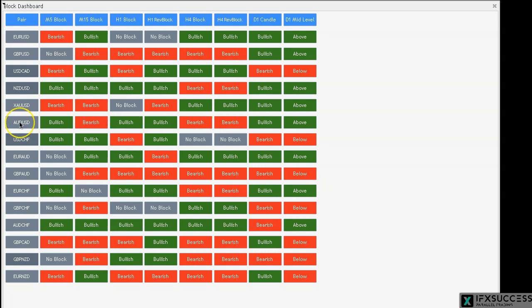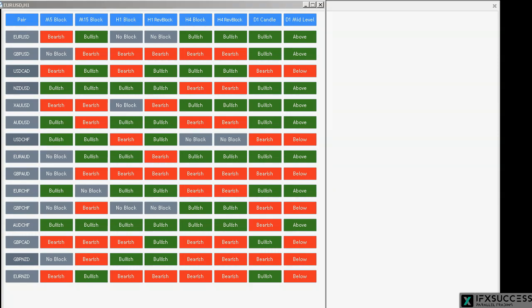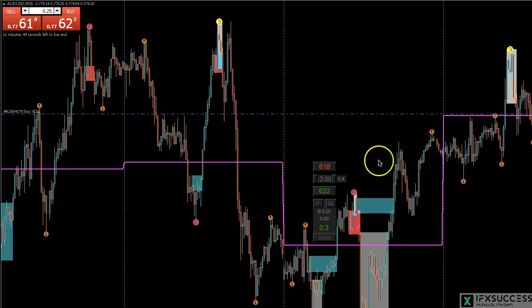So this Australian dollar, this is more or less like a scalping entry, and maybe it might not even work because M15 is also bearish right now. But right now, we are almost at break even, and let's see how long, if this trade eventually is going to work out or not.